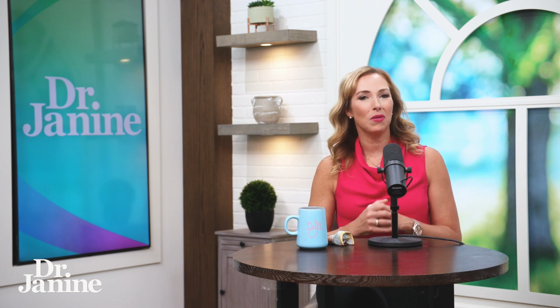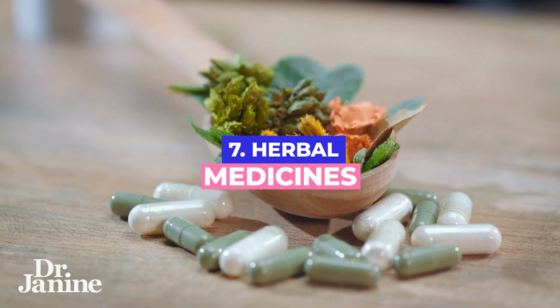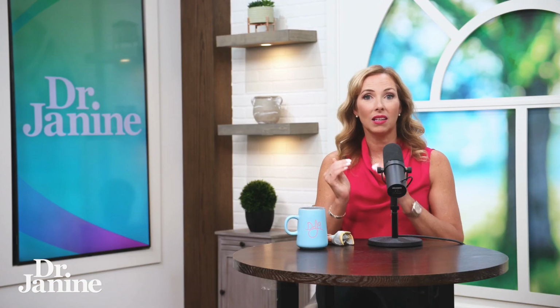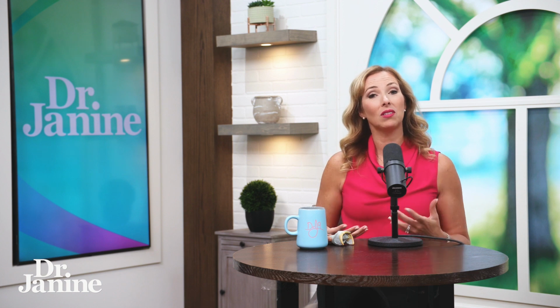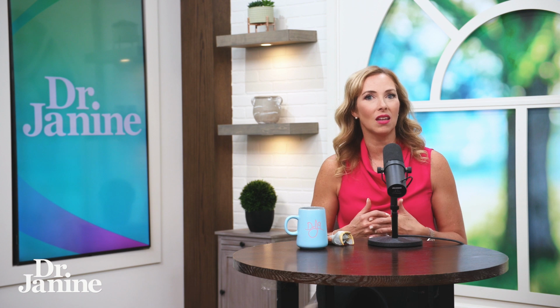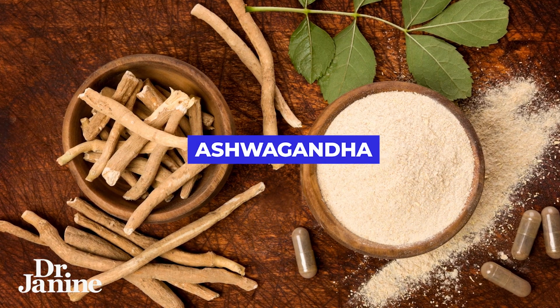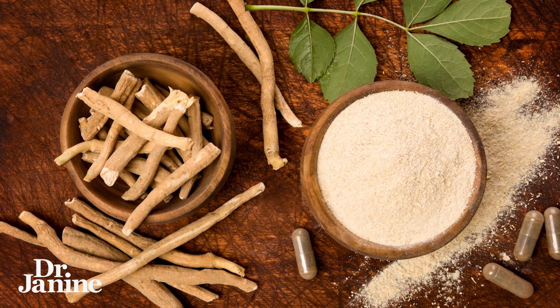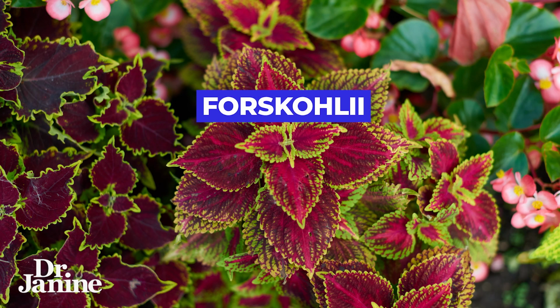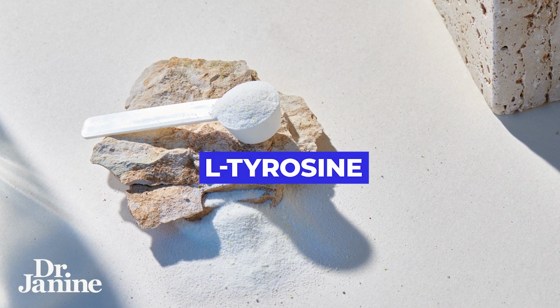Tip number 7 for hypothyroidism is to use some of my favorite herbal medicines, some of which address not only the insulin issues, but regulating leptin levels and helping to support the thyroid gland with those essential things that it needs. Some of the herbal medicines that do this are ashwagandha, which helps with the conversion of your T4 to your active T3 hormone, so your thyroid hormone. That's really important for proper and optimized functioning of your thyroid, as well as forskolin and the amino acid L-tyrosine, again, really helpful at supporting that healthy thyroid function.